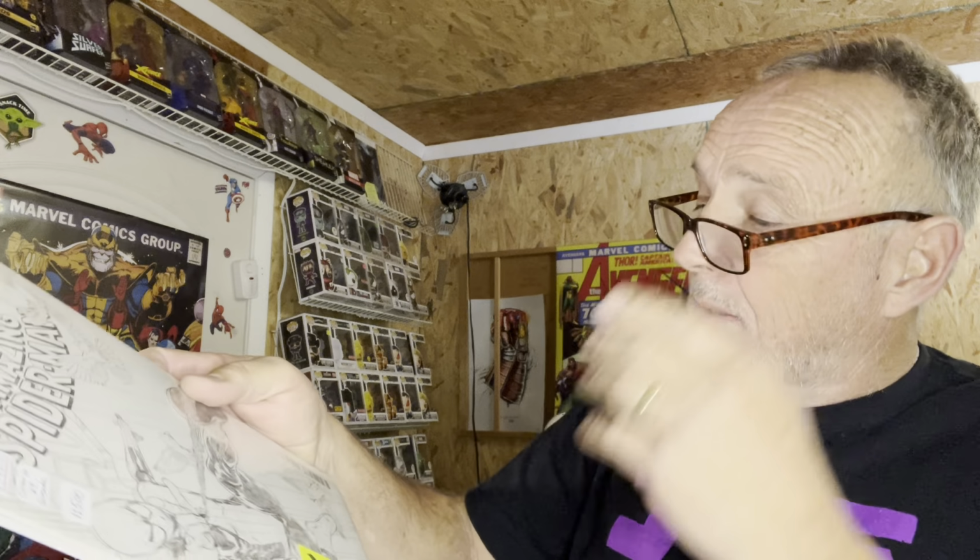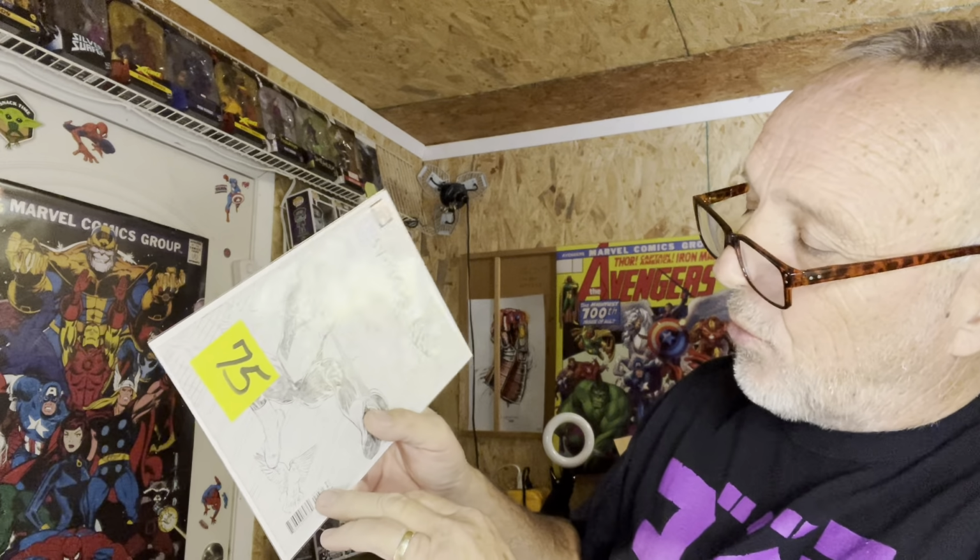Dollar bin. I got it because it's a sketch variant. It was a high number variant, right? We were looking on here. It's 24. It's number 8. So when you start getting into the higher ratio variants, then the higher variants, I figured it was a ratio variant. So that's why I picked it up.